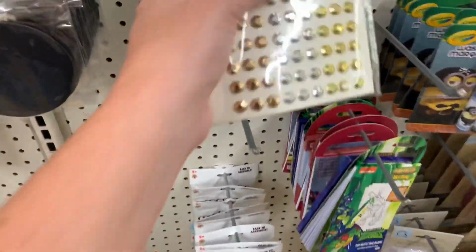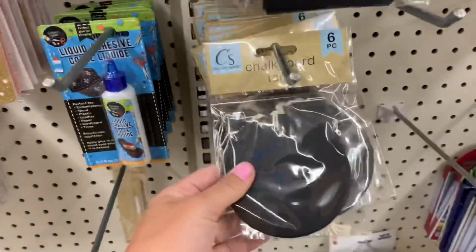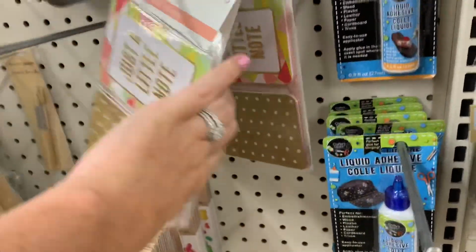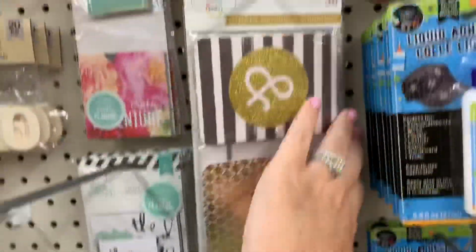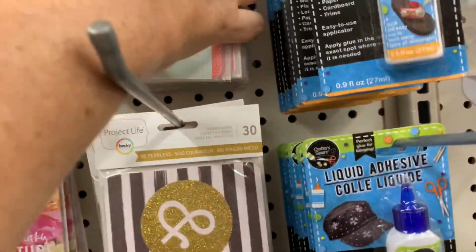Hi guys, so today is just a look through Dollar Tree with me for some new crafty items. Quick, those Jemmies, they had lots of Project Life stuff. I was looking for the Maggie Holmes stickers, I didn't see any. Not that I needed them, but if they were $1, hey, why not?